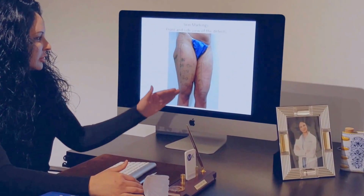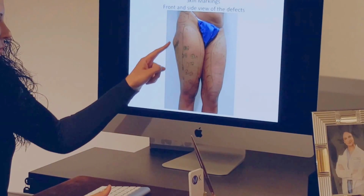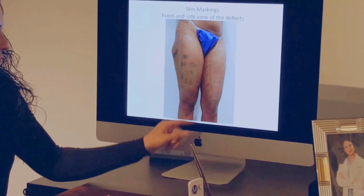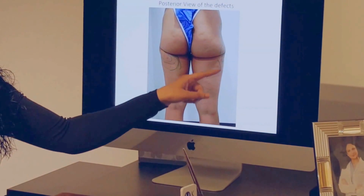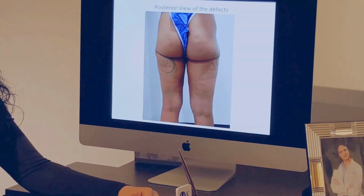This is the way she looked in the front. As you can see, there's a deep indentation on one side and a protrusion, and a significant asymmetry in the sizes of both thighs as well as the knees. If you look at her from the back, you could probably appreciate the asymmetry on the buttocks more, and then there's significant gluteal drop, or the elongation of the buttocks, as well.